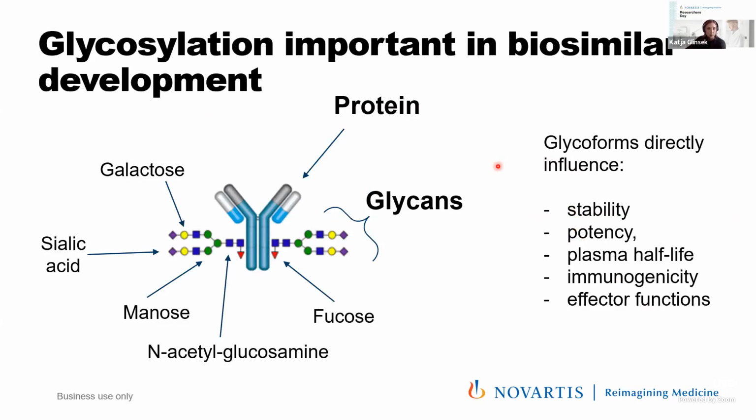As is obvious from the title of my presentation, I will talk a lot about glycosylation and why glycosylation is so important to us. The majority of therapeutic proteins are post-translationally modified by sugar chains called glycans. These glycans directly influence the stability, the potency, plasma half-life, immunogenicity, and effector functions of therapeutic proteins. Another important thing to mention is that glycosylation is not a template-driven process, and a lot of different factors influence the structures of these glycans. It is recognized as one of the most challenging aspects in proving biosimilarity.